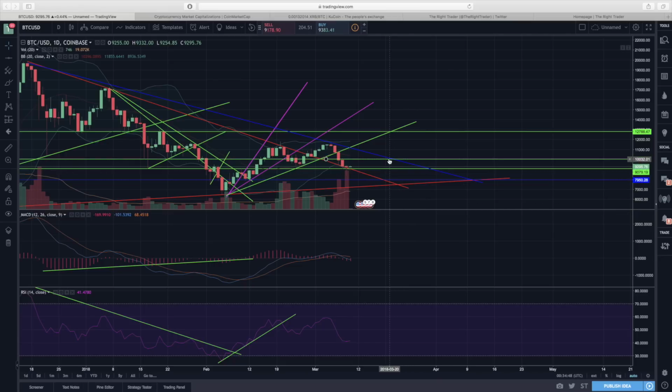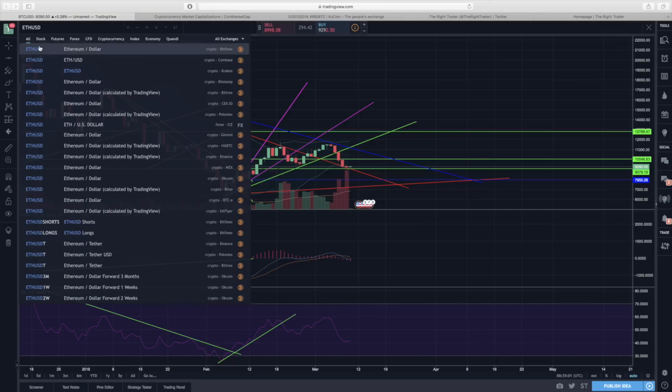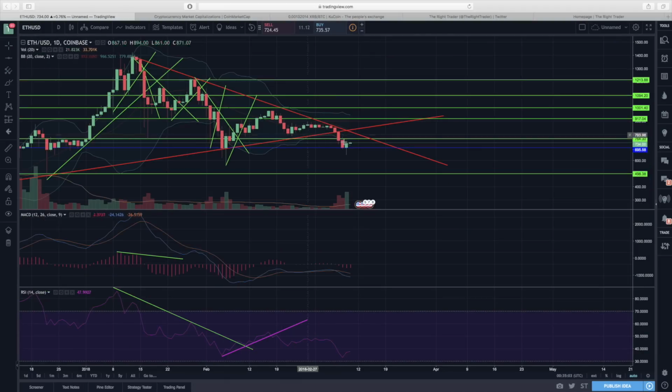Either way, the bullish signal will be breaking above the downtrend line. I just think that considering what the market is doing right now, Bitcoin is probably going to consolidate and put in a little bit of a base before telling us what's going to happen next. Let's take a look at Ethereum and see what Ethereum has been up to.